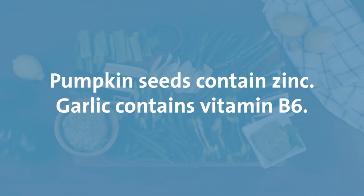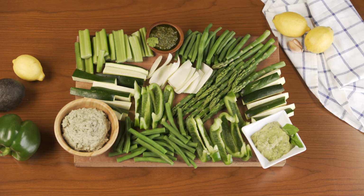Some of the standout ingredients for this dip include pumpkin seeds, which have a lot of zinc, as well as the garlic, which has vitamin B6. This dip resembles more of a traditional hummus in the texture, and the Dijon mustard gives it a nice kick.